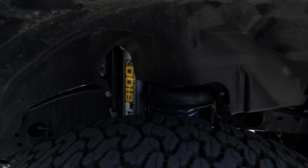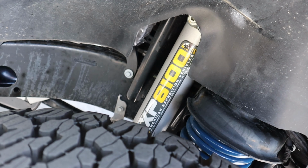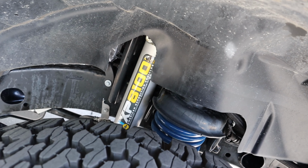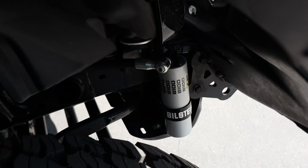Now, this is where stuff gets exciting for me as an off-road enthusiast. So we have a 2.5-inch lift, and we've got the Bilstein 8100 series shocks that are specifically tuned for the V6 Wrangler with a remote reservoir as well, as you guys can see, to keep things cool.